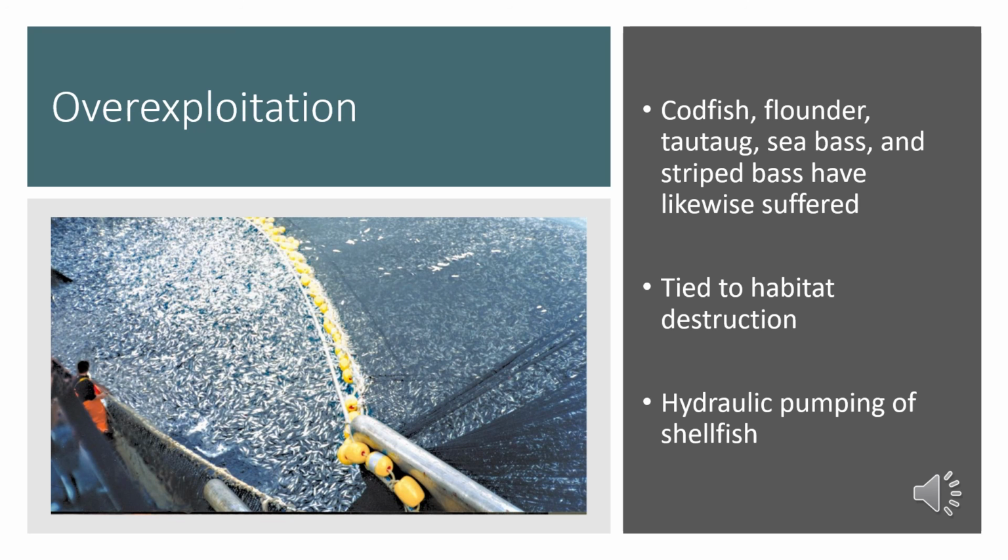This region of Massachusetts was given the name Cape Cod because of its abundance of codfish. Today, these fish have virtually disappeared from the waters of the bay. Other species found in the bay and the sound, such as flounder, tautog, sea bass, and striped bass, have likewise suffered from overexploitation. With reference to some commercial shellfish species, overexploitation is tied directly to habitat destruction.